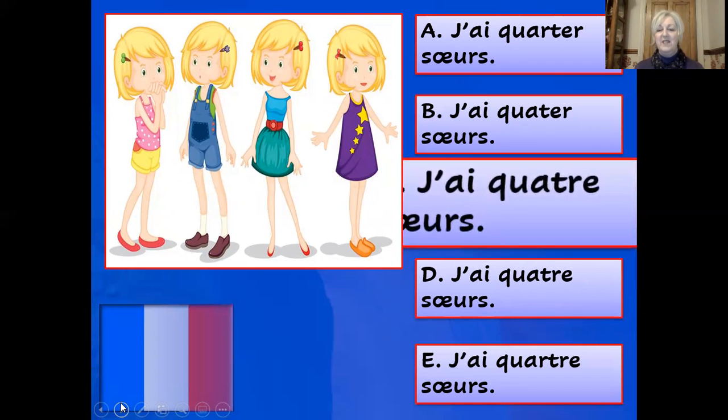There it is. C. And you know what the mistake was? The sentence D is exactly the same. Okay, there's not supposed to be an S on the end of sœur. That one was supposed to trick you too. Okay, never mind.